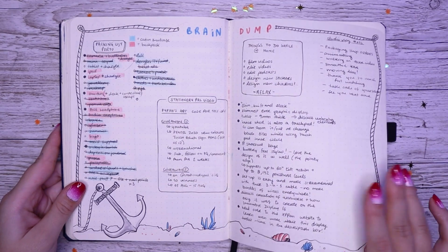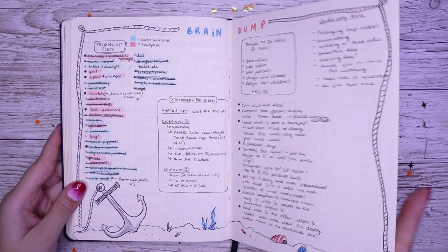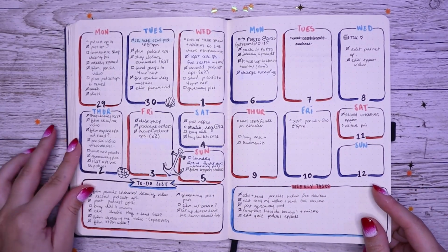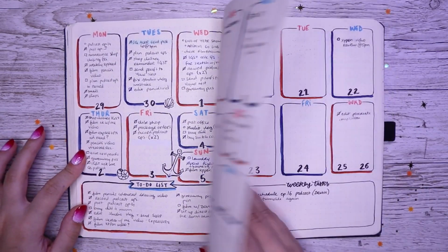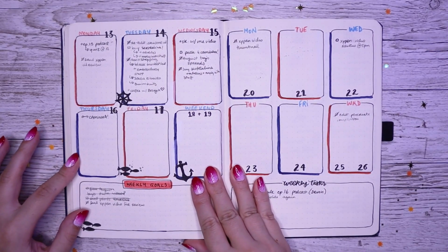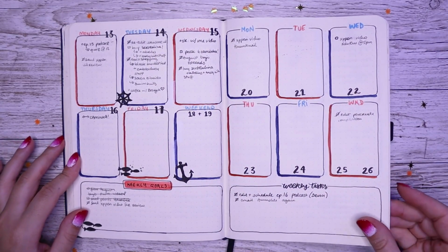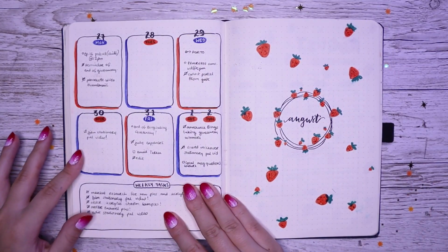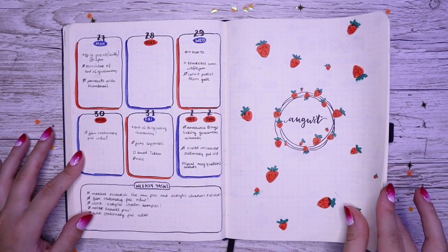And this is when I went home for the summer. So a lot of these spreads are going to be pretty empty or looking pretty sparse, just because I didn't really do much while I was home, considering it was a holiday. So then for August, I really wanted to do a fruit theme for my birthday month.